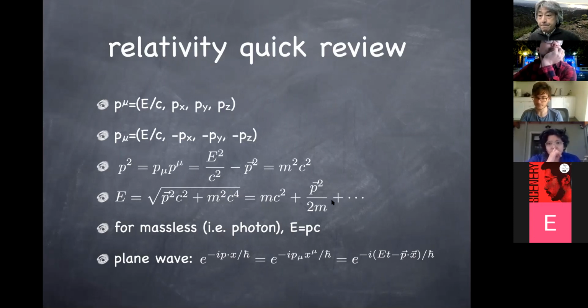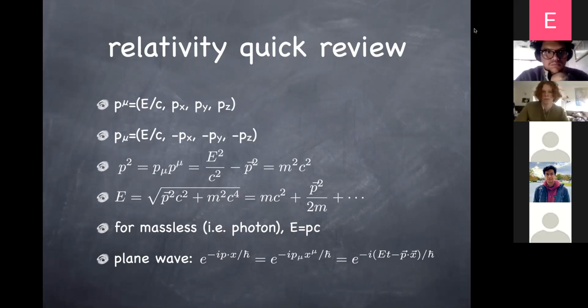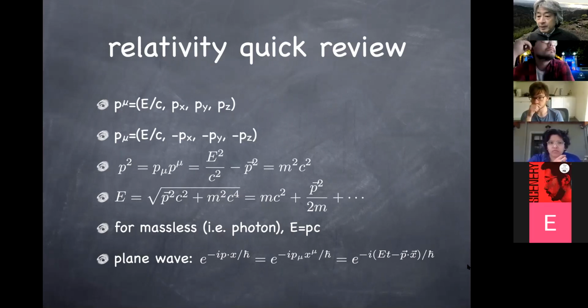Is there always an associated four vector with any Lorentz invariant quantity or vice versa? Oh, this is Earl? Yes. Okay. So it depends on the quantity, though.